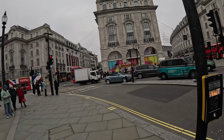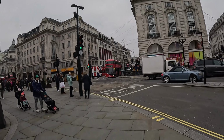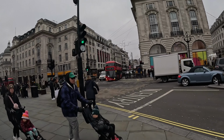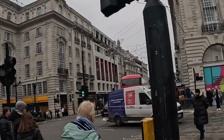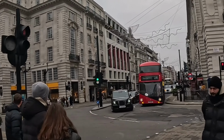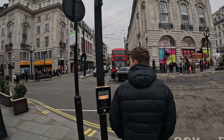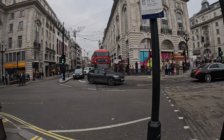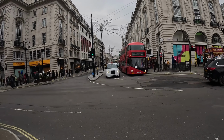Circus on the right. Not sure the name on the left. Well, I know that if you go down here, you go to the Ritz on the left hand side, and the Royal Academy of Art on the right, and that leads you onto Marble Arch, and then you've got Hyde Park on the right, and then you go further down, you have Harrods on the left.